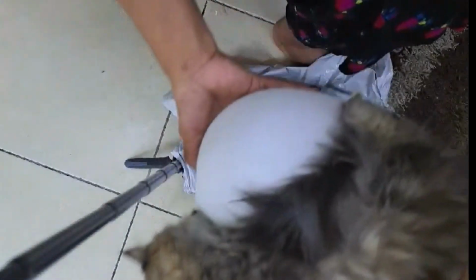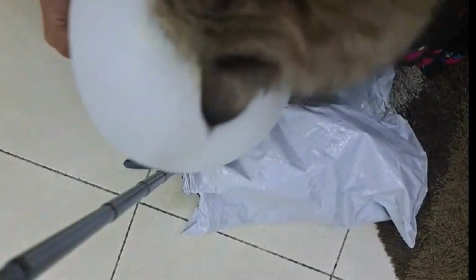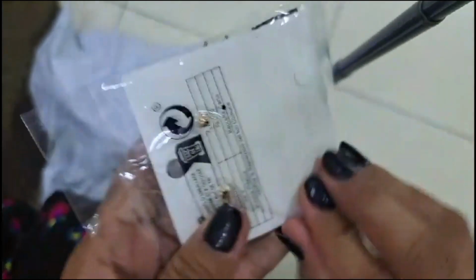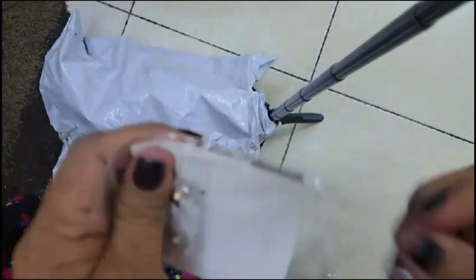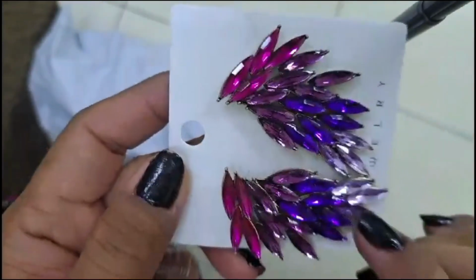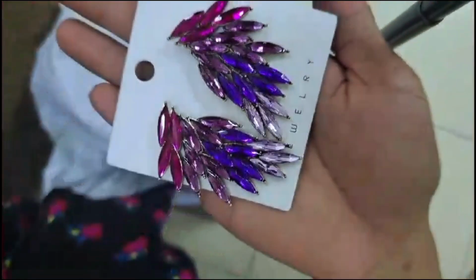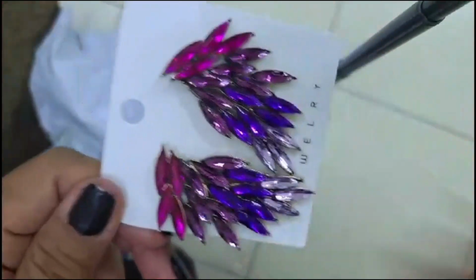So I've got a new package. Look at this, guys, it's a new package. Trend. So cute. That's cute. It's this one. Let's check how big it is. So look, there is my, yeah, okay. Oh, there we have 1, 2, 3, 4 colors, guys. So nice. Cute. And look how big it is compared to my palm, guys.